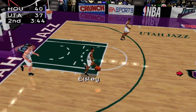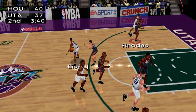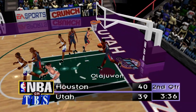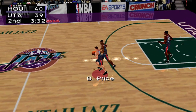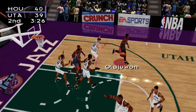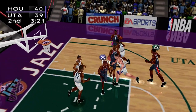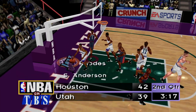Inbound pass to Isley. Anderson up with a short jumper. He hits the two. Inbound pass to Price. Gets it to Olajuwon. To Rhodes. With a short pop.